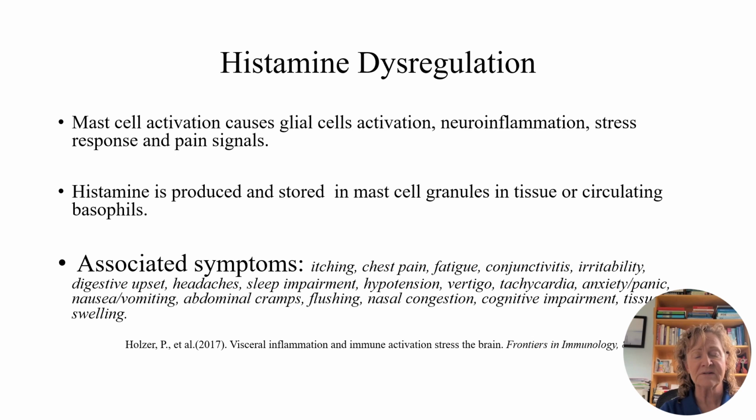And we know that associated symptoms can be significant. Certainly itching is a hallmark symptom for histamine overexpression. But all of these other symptoms can occur as well. If the clinician treating the CIRS patient can appreciate that some of the symptoms are related to histamine and can intervene with dampening down some of that overexpression, you can help your patient to feel a lot more comfortable in the short term while you correct their CIRS.